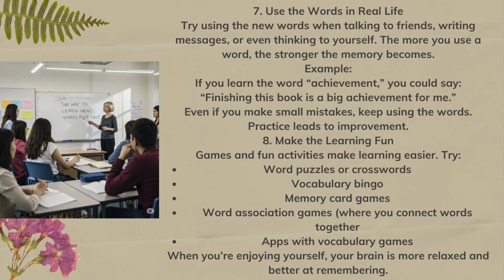8. Make the learning fun. Games and fun activities make learning easier. Try word puzzles or crosswords, vocabulary bingo, memory card games, word association games where you connect words together, and apps with vocabulary games. When you're enjoying yourself, your brain is more relaxed and better at remembering.